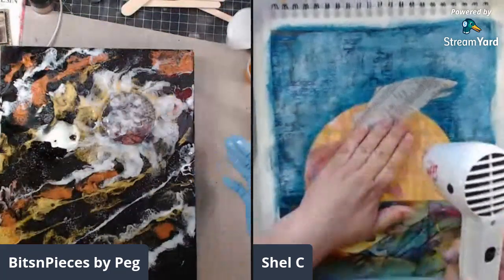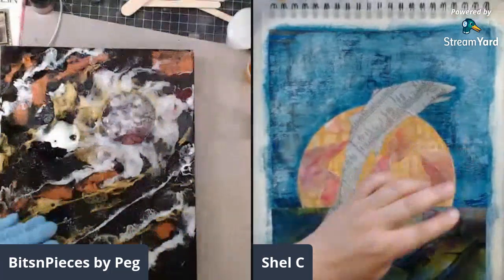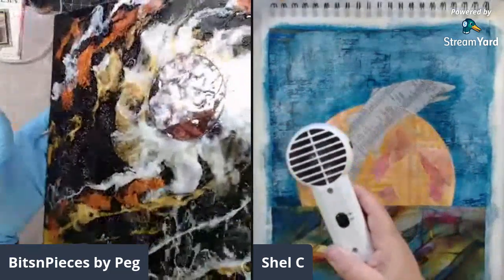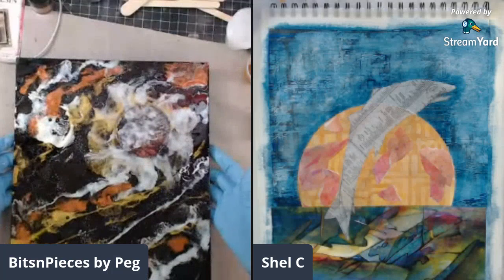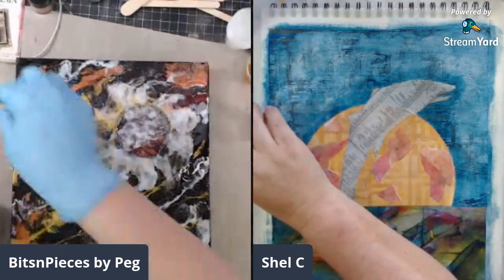And okay, I'm liking that, but I think I want to add some inclusions. You guys see what's going on here? And it's still wet and it's still moving. Okay, so I've got some really fine glitter. I think we need a little bit of that in here.